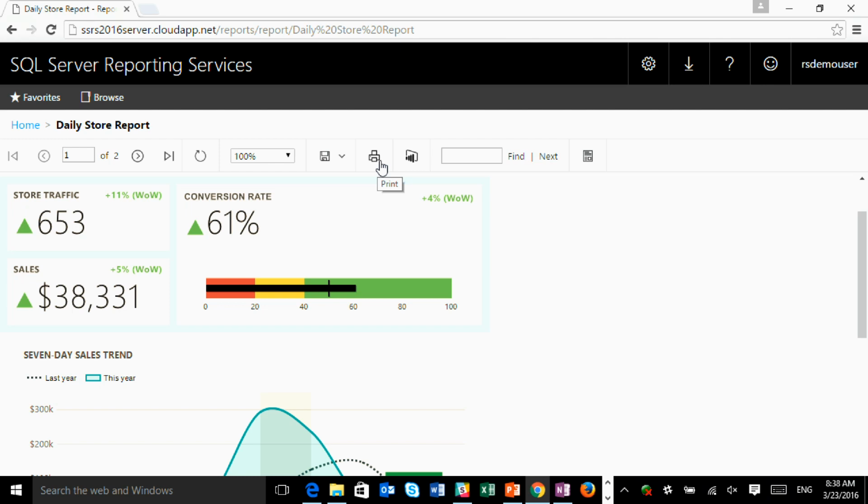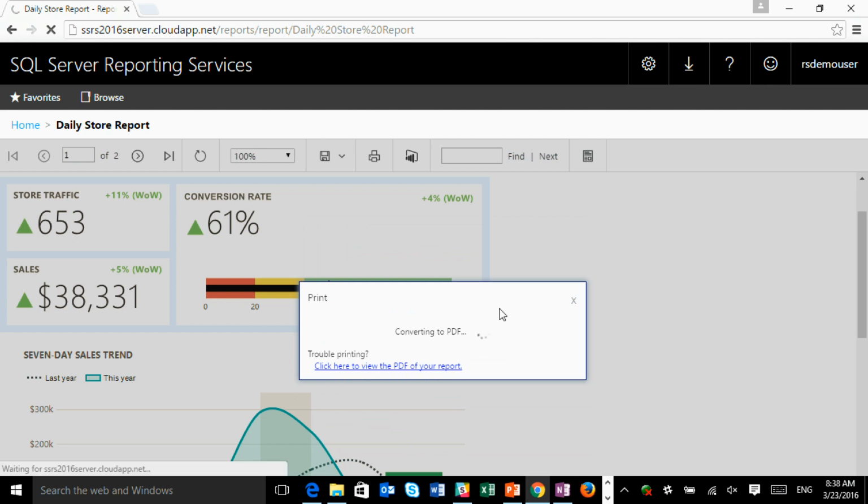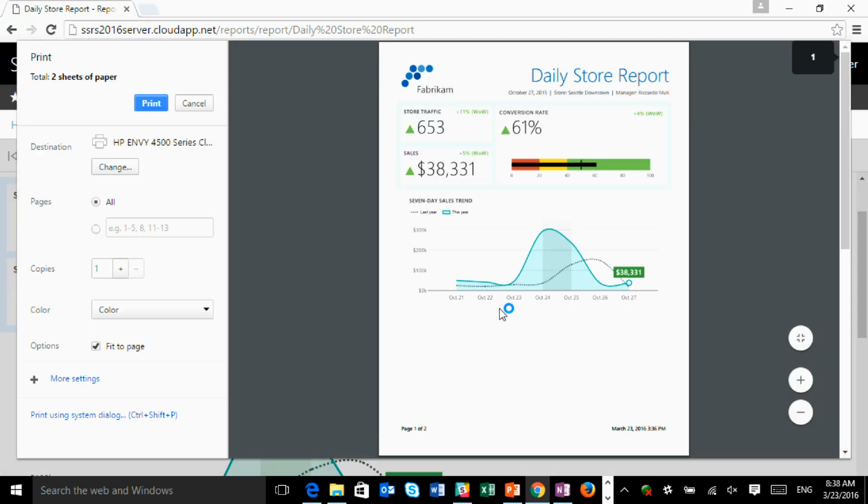So what we've done is rewritten the print implementation. We use a more modern approach that's based on PDF and taking advantage of the fact that most of the modern browsers have native PDF viewing and printing capabilities built in, including Chrome, including Edge. So here in Chrome, I'll print this, and not only does it work, I can choose the page size, the page orientation, but we will actually hook into Chrome's native print preview experience, which I would argue is better than anything we had in reporting services.